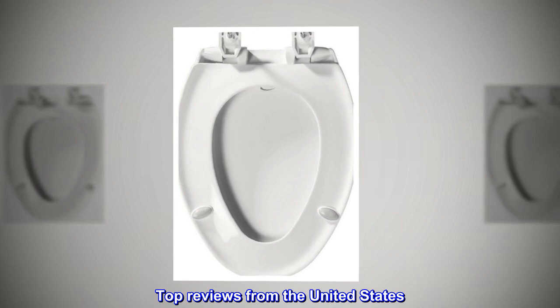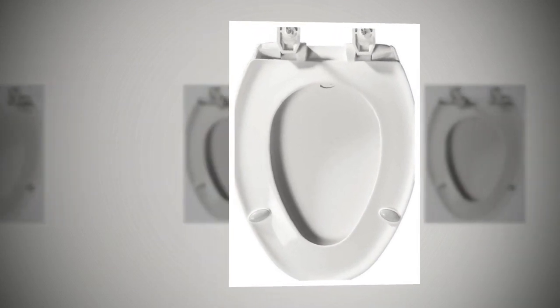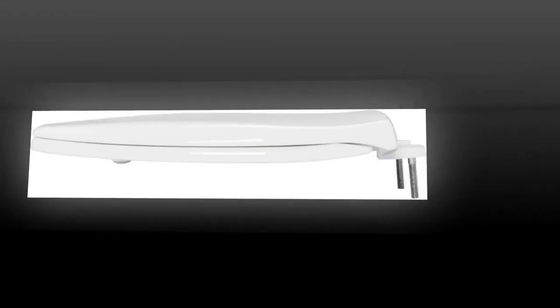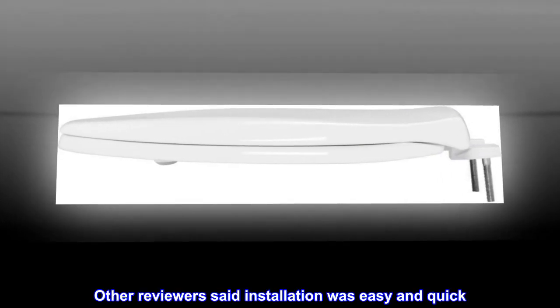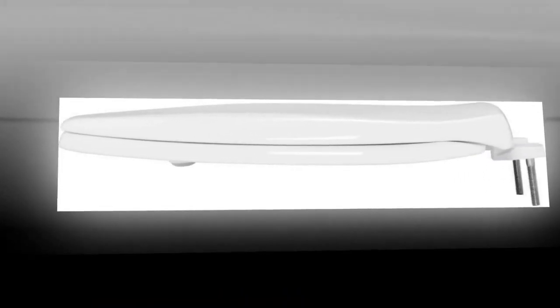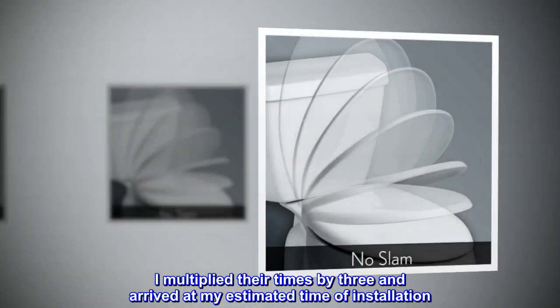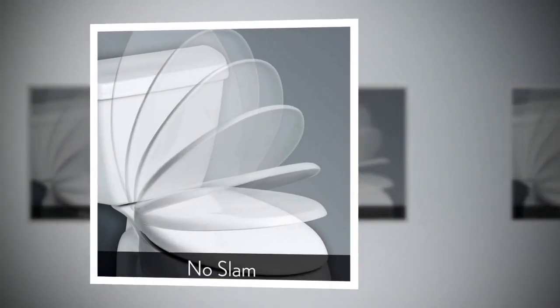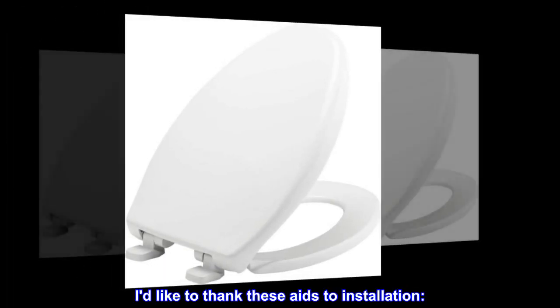Top reviews from the United States. Quality product and clear instructions. Other reviewers said installation was easy and quick. I multiplied their times by 3 and arrived at my estimated time of installation. 1/2 hour did it. I'd like to thank these aids to installation.